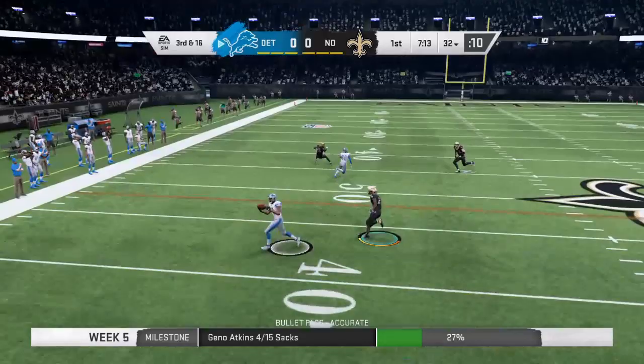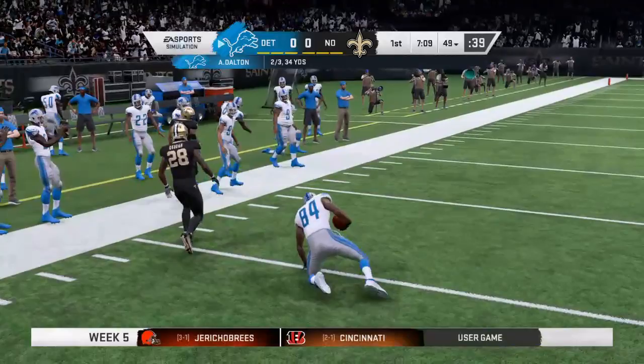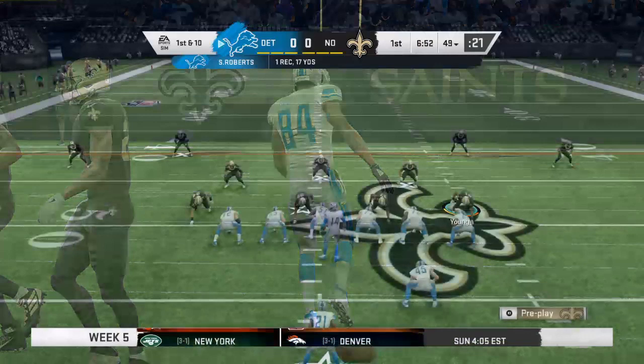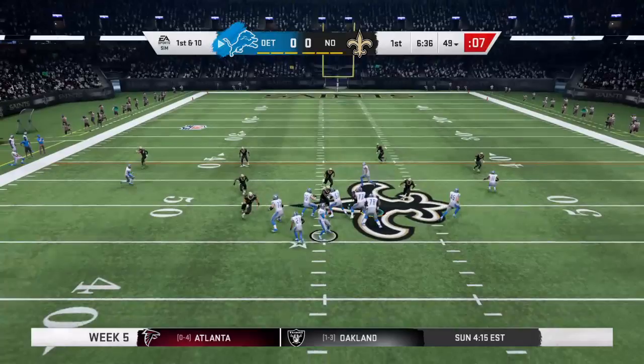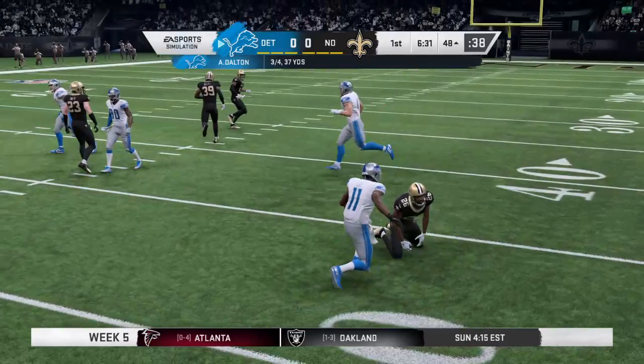And this one complete to Seth Roberts. And they bring him to the ground just shy of midfield. First time they've hooked up here. Good for 17 and a first down. Two first downs have him up near midfield now on first and 10. Here's Dalton. Completes it to Lee. The completion good for 3 and it's second down.